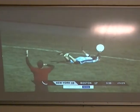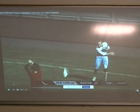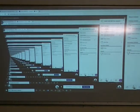I would be so bad at this, it would be embarrassing. Oh, okay, so that was a cool one, because did you see how, if that had been a ball, there's no way probably that he would have got there, but because it's the frisbee and it's floating, he knew he had a little bit more time to get to that catch. So, yeah, cool stuff.